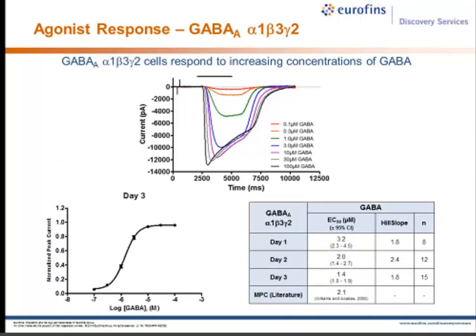And so we can fit this data to a curve and calculate EC50 values, and we've run this assay over the course of 3 separate days and calculated EC50 values for each day, and that data is shown in the table on the right. And what we see is that the data is very reproducible over the 3 days, and it's also in line with the manual patch clamp literature value.